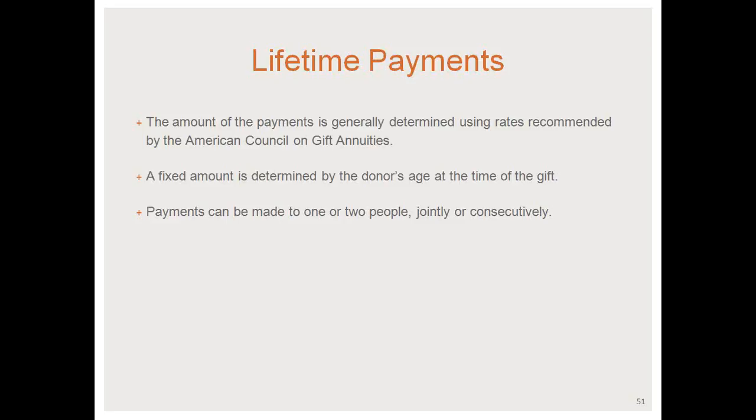A fixed amount is determined by the donor's age at the time of the gift. So if you go to the American Council website and look at the rate tables for both one and two life annuities, one can see that the older the individual, the higher their offered rate of return. Again, per annuity contract, there can only be one or two annuitants per contract.